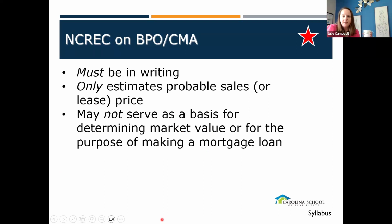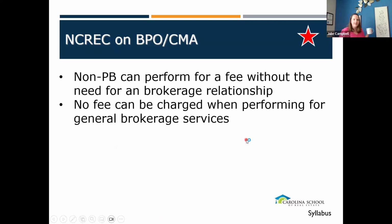We've already seen this, so you may not need to write it down again. PBs, you can't do these things for a fee. You can do a BPO or CMA. This is important that you hear what I'm saying. You can do a BPO. You cannot do one for a fee as a provisional broker. Only full brokers and VICs can collect a fee.